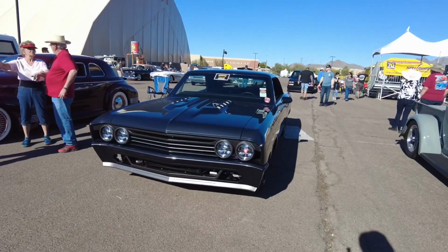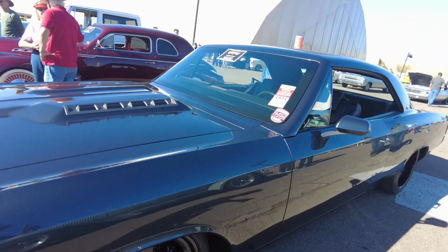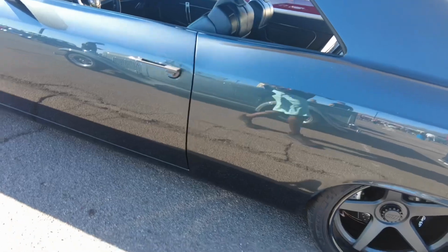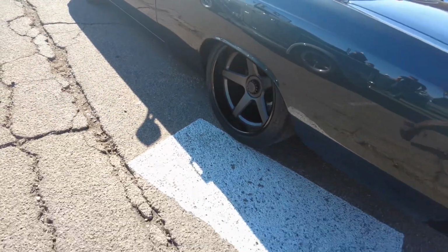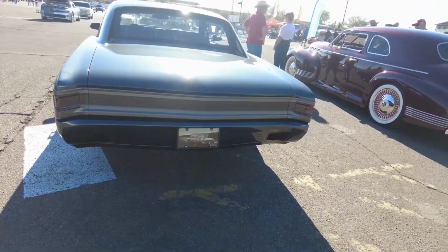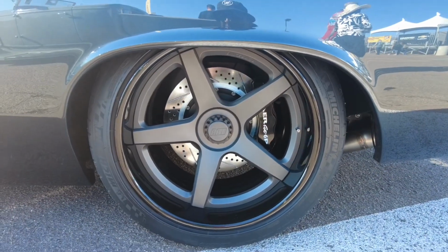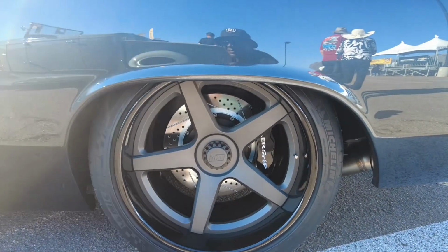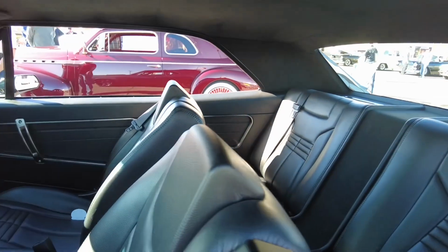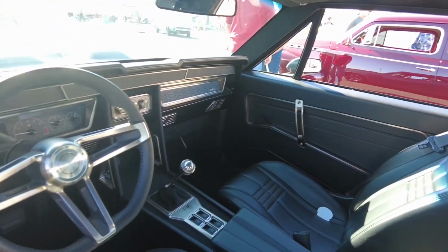Now, here's another top show finisher at the Good Guys. We have this 67 Chevelle. Take a look at this beauty. Man, so nice, man. Look at the lines on this car. You guys get a peek at these brakes, and I can probably guarantee you this has a Roadster Shop chassis on it. Take a look at the interior. Oh man. This is artwork right here, rolling artwork.